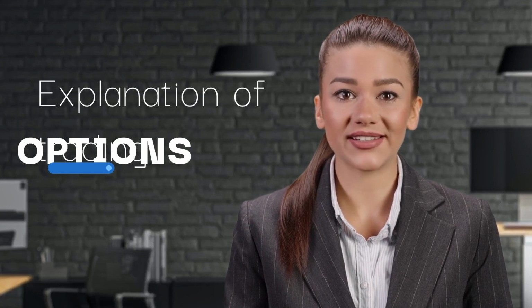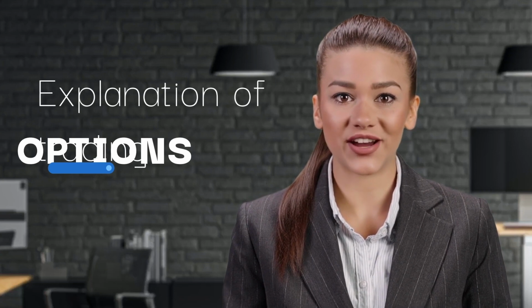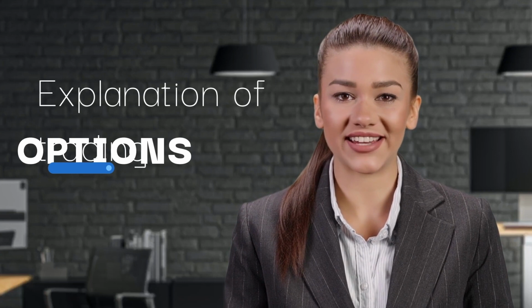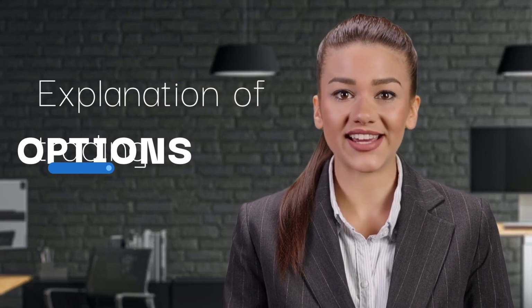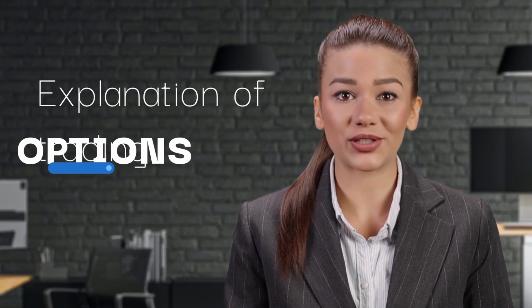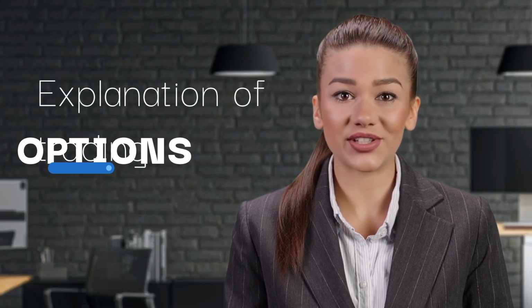Buying an option means that you pay a premium, the price of the option, to the seller in exchange for the right to buy or sell the underlying asset at the strike price, depending on the type of option. Selling an option means that you receive the premium from the buyer in exchange for taking on the obligation to sell or buy the underlying asset at the strike price if the buyer decides to exercise their option.